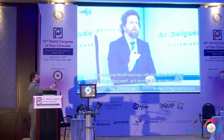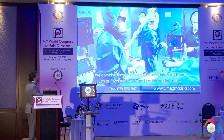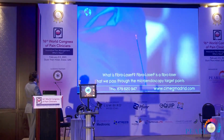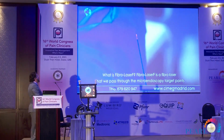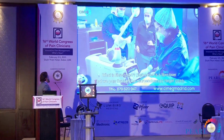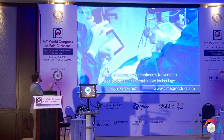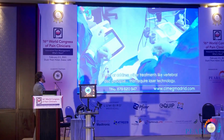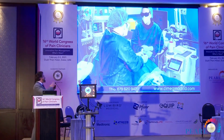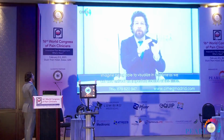If you have any doubts after the presentation, after the symposium, ask me or ask the dean of Quantum Medical. And this is my protocol. This is the Ibro laser protocol that we use through the microscope, to put many scars inside the epidural space, or maybe in the muscle, in the fascia, or to destroy them, and then a posterior aspiration of the scar.